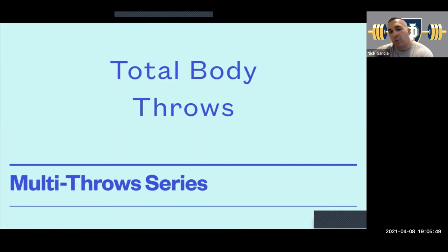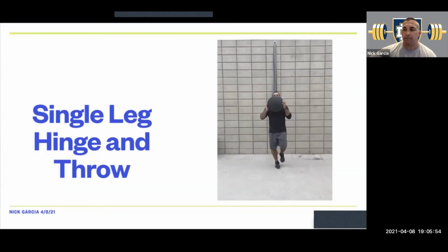And finally, total body throws. You'll see our hinge hip movement in here, our explosive movement. So this is one of them. Single leg hinge and throw.